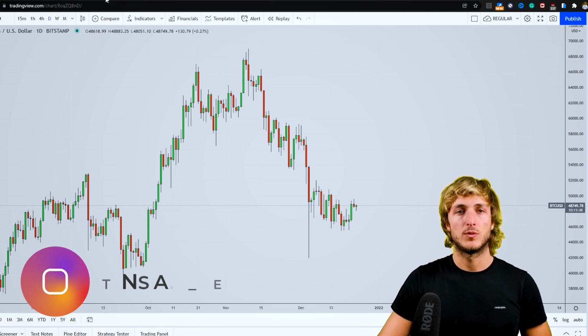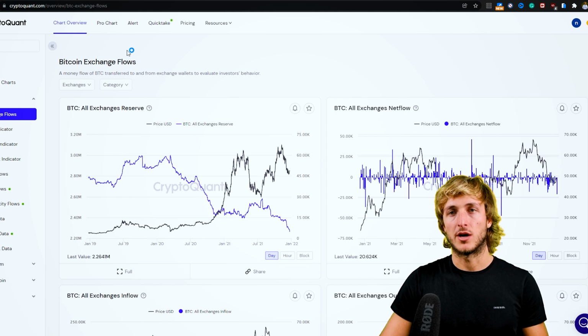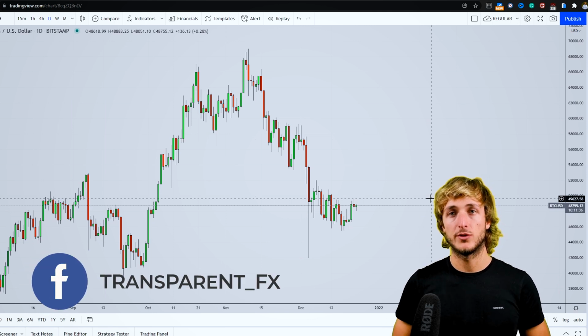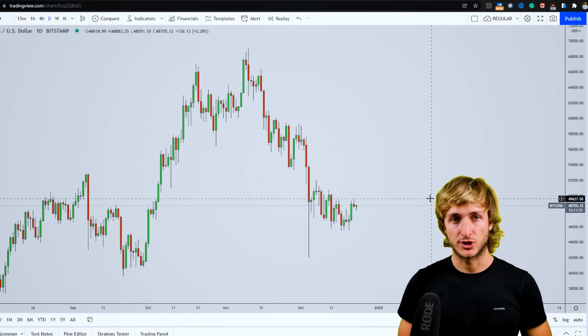We will then go and see what we have from an order flow perspective by checking the on-chain data to see how Bitcoins are moving in and out of exchanges. And by the end of the video, by using the combination of these two different types of analysis, we will try to understand where we have the highest probabilities for a potential move here on BTC. And obviously, I will also give you my BTC price prediction.